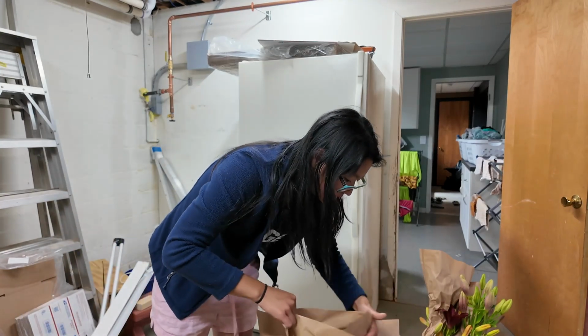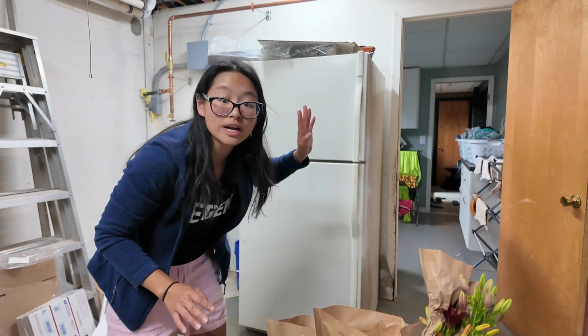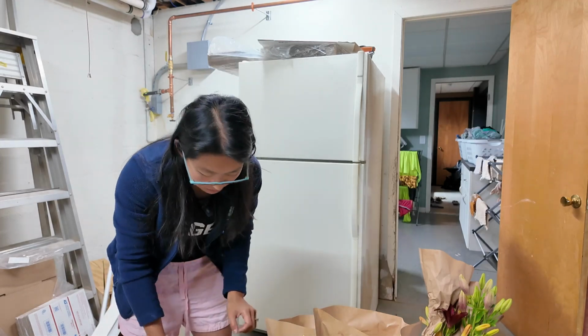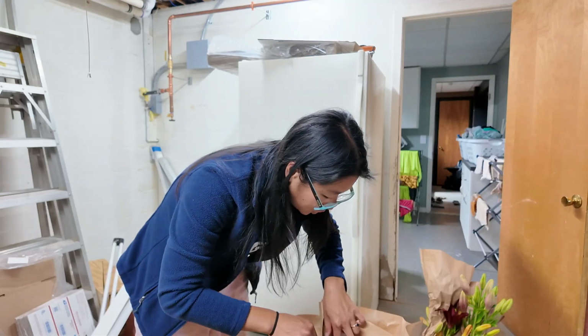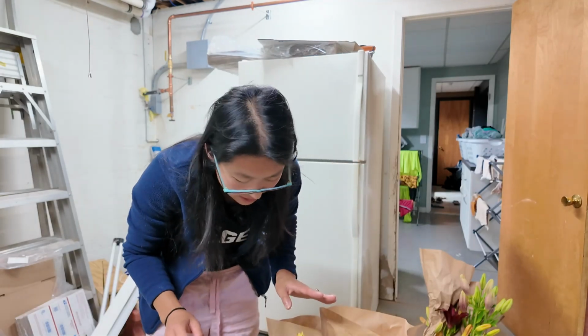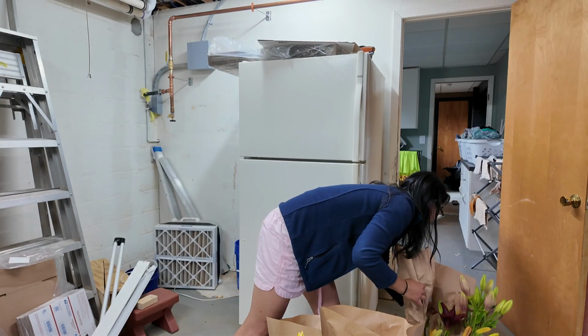But let me see what else. Okay, so everything else is actually fine here, and I have some more in the other cooler. The problem is that woman wanted rose lilies for tonight, and I only have about 4 stems. So I'm gonna see if she'll be willing to take some other lilies. But in the meantime, where is it?